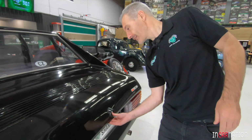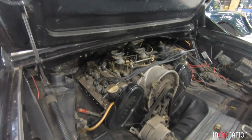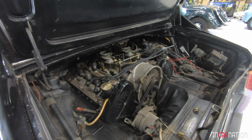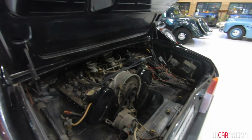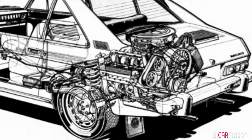This is... Holy smoke. Yeah, a little bit more sophisticated. It's an air-cooled quad cam, 3.5 litre V8 motor. V8 with 2 big 2-barrel carbies on it. That's right, yeah. And, okay, rear-wheel drive, right? That's right, yes. So where's the gearbox? That's a good question. It's kind of underneath.